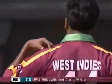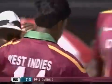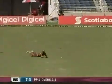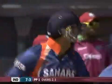Beautifully bowled. There is swing here for both of them. Away swing for Taylor and Rampaul. It's reflected on the board. 7 for 3. That's a beauty. Didn't carry, but they'll get a single. They'll have to hurry.